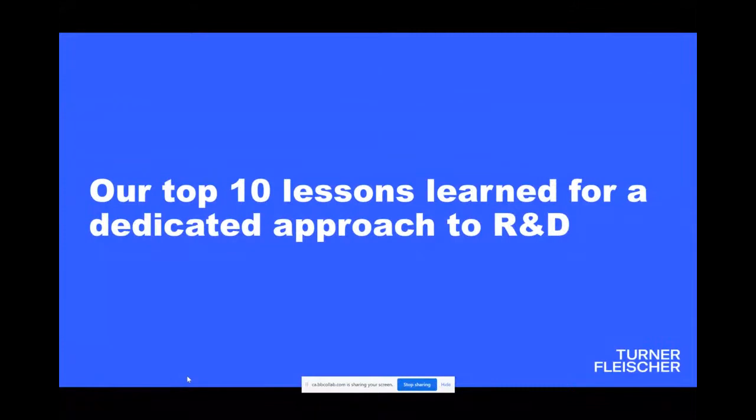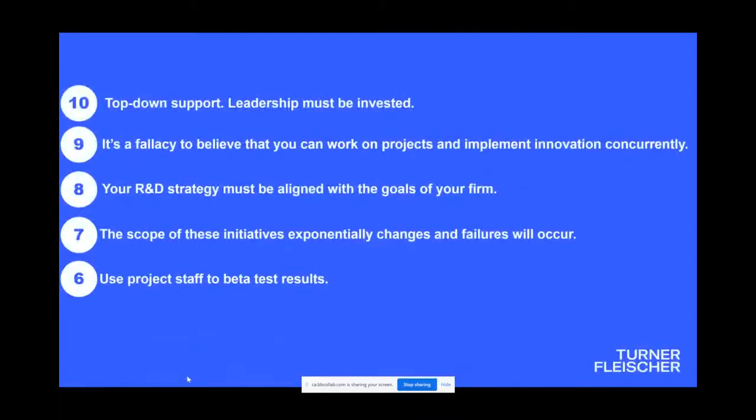So that's all the examples I wanted to show. I'm pretty good on time here. Last two slides. When we go around in conference, we talk about lessons learned for a dedicated approach to R&D, and some critical items here.